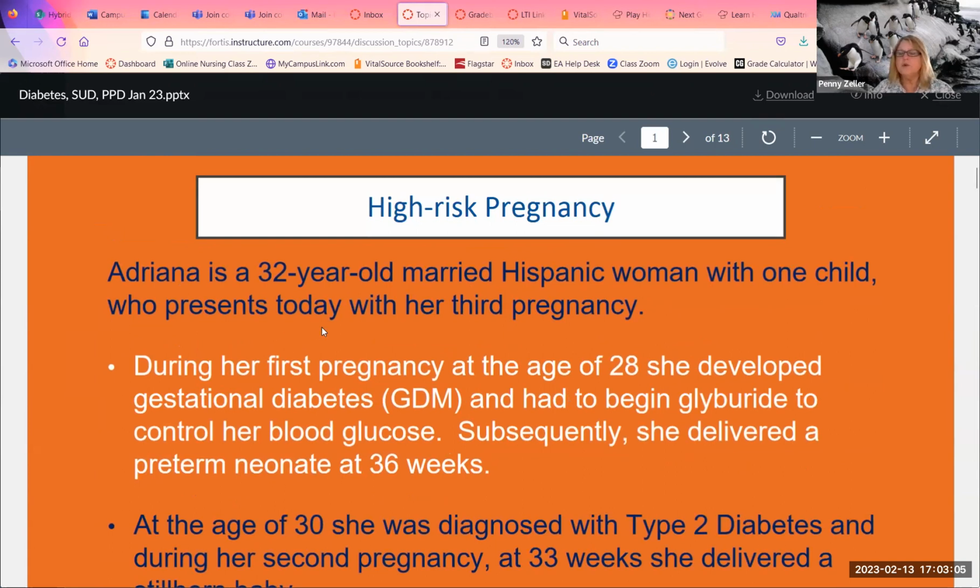So Adriana is a 32-year-old married Hispanic woman with 1 child. She comes into the clinic today with her 3rd pregnancy. During her very first pregnancy, she was 28 years old, so that was 4 years ago. She developed gestational diabetes, okay? And she actually had to begin some medication to control her blood glucose. Make sure you know what the target levels are. Euglycemia means good blood glucose, okay? So what are the target levels? So know those. During that first pregnancy, she delivered a preterm baby at 36 weeks. Okay, and that's the child she has now.